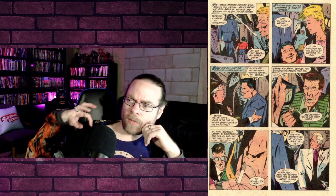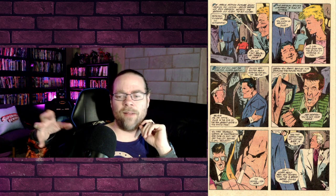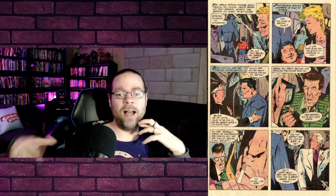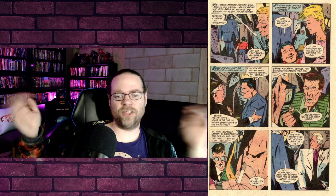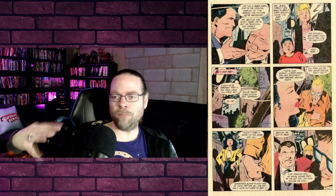It is the most blatant 80s gritty Miller-esque stuff in the book. These really exaggerated, and I can even see a little bit of the Batman: The Animated Series style in this too. Not saying that Bruce Timm was necessarily directly influenced by this art style, but it does remind me of that a little bit, where it's simpler, it's angular.